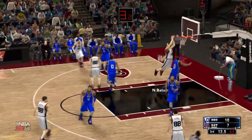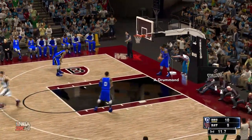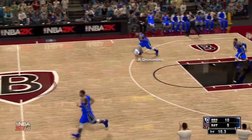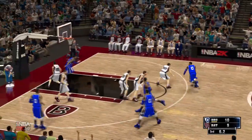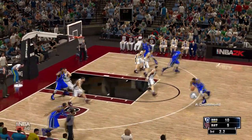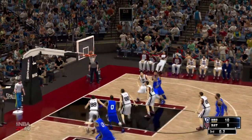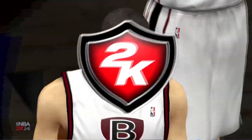Here's Batum. Pass to Batum. Laid in with a nice touch off the glass. Intelligent passing there to make that hoop possible. Drummond with it. He dishes it to Drummond. Shoots it. No good. And we just finished the third quarter, and we've got a tight game.